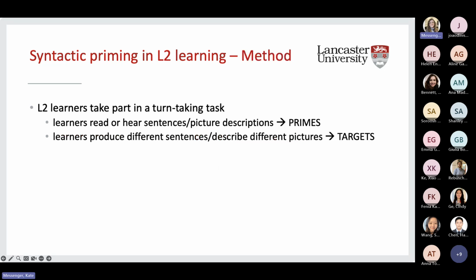Okay, so before I go on to the studies, I'm just going to briefly explain the general method that we use in all of these, or I think in nearly all of these studies. So we always do some kind of turn-taking task, so that there's some kind of interaction between a learner and some input.